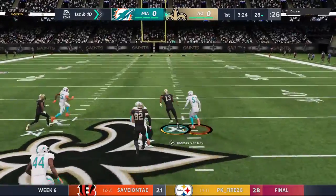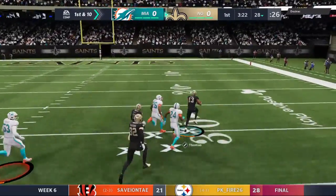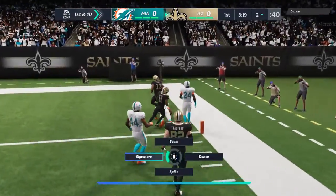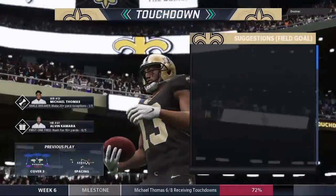So how do you do that? How do you shake things up? You look at what you called before, realize it hasn't worked, go to something else, and maybe you try. And he'll take it into the end zone for the Saints touchdown.